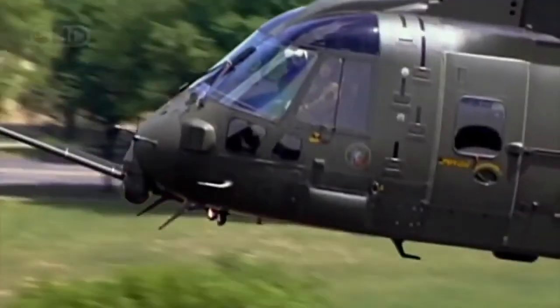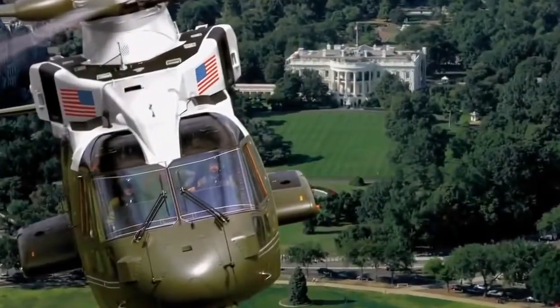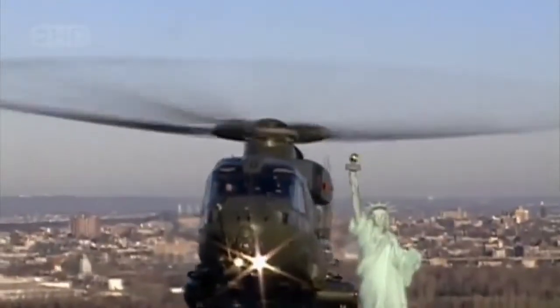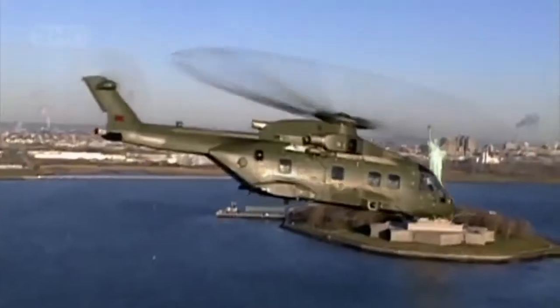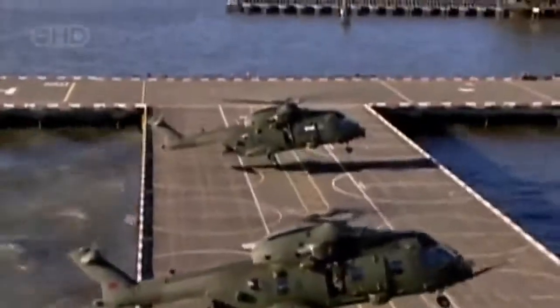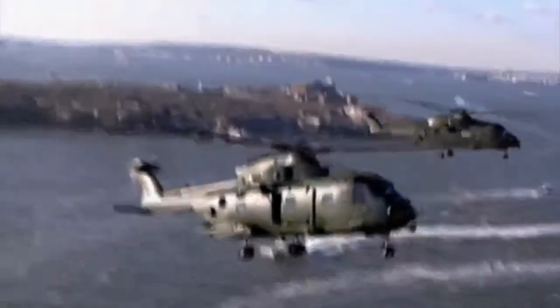This American version of the EH-101, known as the US-101, was chosen by the US Navy as the next presidential helicopter. Designated Marine One, creating the Oval Office in the sky will be a joint venture of 3 firms: Augusta-Westland, Bell Helicopters, and Lockheed Martin. It will truly be a supercopter.